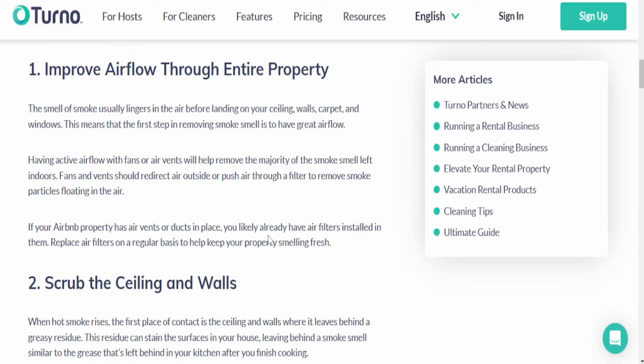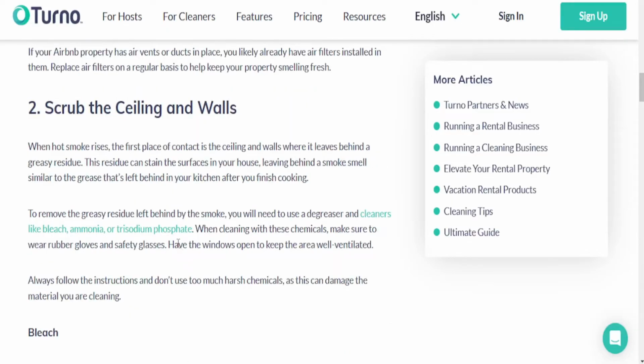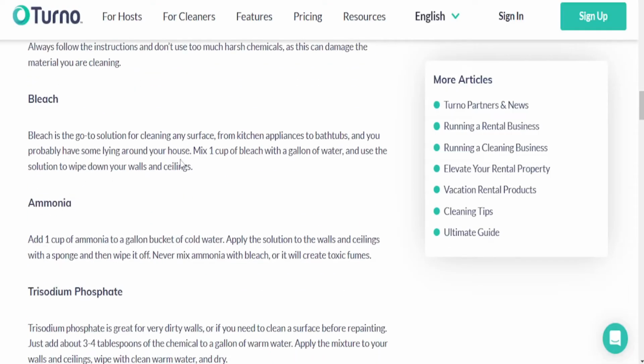Step 2 would be to scrub the walls and ceilings. Smoke particles stick to walls and ceilings, and this leaves behind a greasy residue. So you want to use a degreaser or a mixture of 1 cup bleach plus 1 gallon of water, right? You can do a cup of ammonia plus 1 gallon of water.